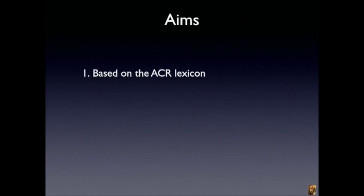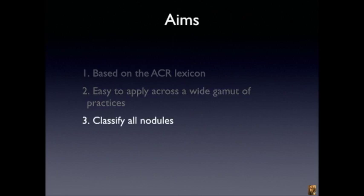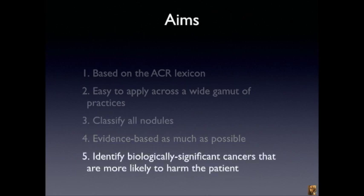Our aims were to base our system on the ACR lexicon, make the system easy to apply across a wide gamut of practices. We realize that not everybody does a lot of thyroid ultrasound in their practice. There are some practices that do relatively little of it, and we wanted to make the system easy for them to use as well. We wanted to classify all nodules. I mentioned a moment or two ago that the ATA system isn't able to classify all nodules. Our motto was essentially no nodule left behind. And then we want, of course, to be as evidence-based as much as possible, and as Dr. Tessler mentioned, to identify biologically significant cancers that are more likely to harm the patient.